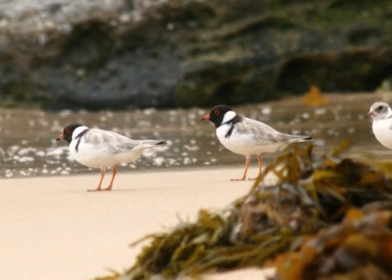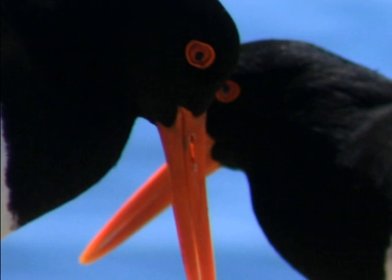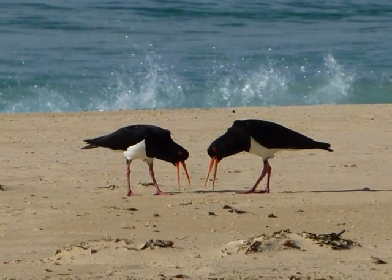Unlike the little tern, hooded plovers, sooty and pied oystercatchers are resident species. They form pairs in spring to commence breeding and often choose the same beach or estuary each year.